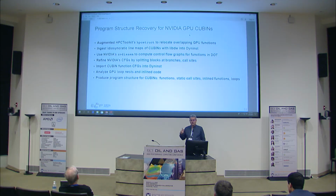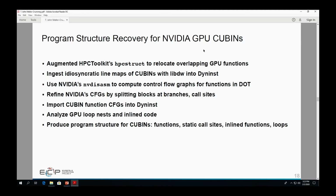So for the GPU-accelerated systems, we've built this capability for fine-grained analysis of the NVIDIA CUDA binaries. The only reason we've done this only for NVIDIA so far is that none of the other GPUs have this capability of being able to measure at the machine instruction level. If we're measuring at the machine instruction level, we want to be able to interpret the machine instructions and tag things back to the source code where they came from.